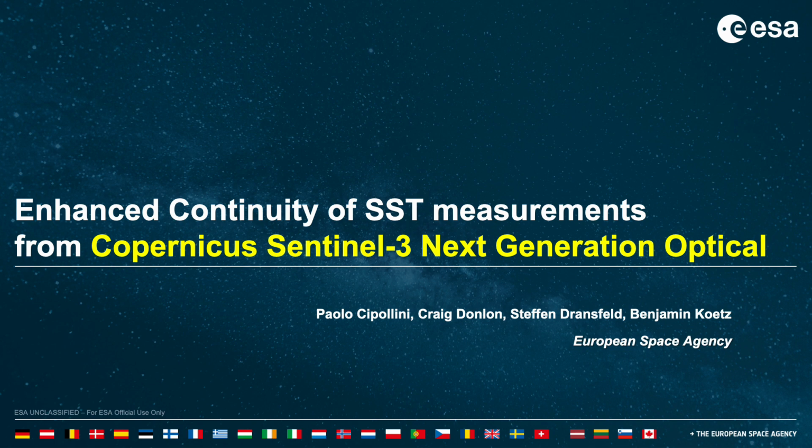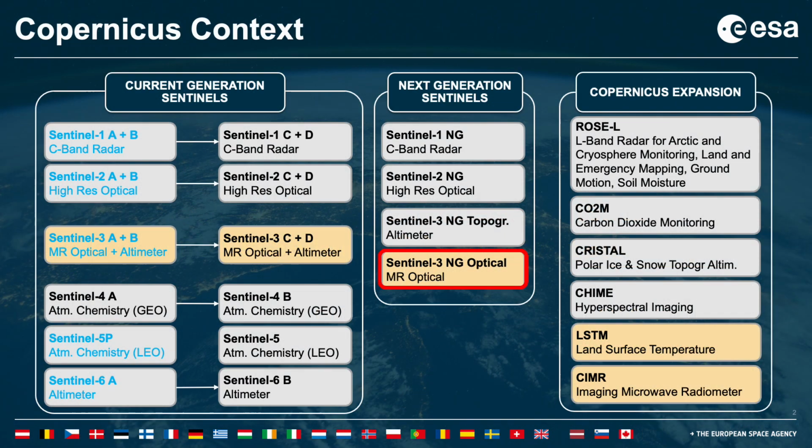It's useful to collocate this mission within the wider Copernicus context to show you where it stands. You see, it's one of the next generation Sentinels. It is the evolution of Sentinel-3, which, however, is split into the topographical mission and the optical mission.